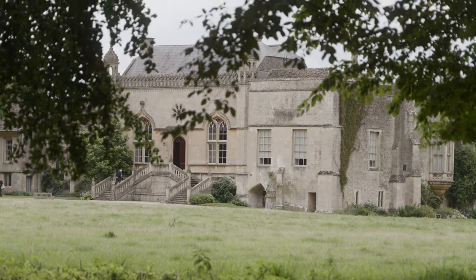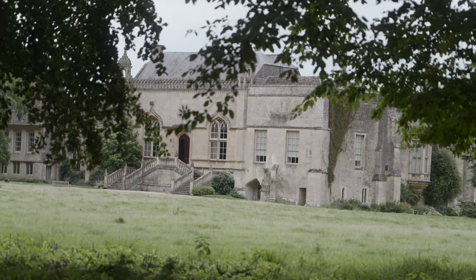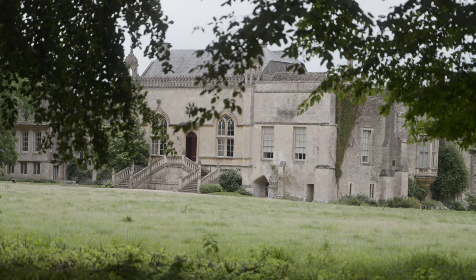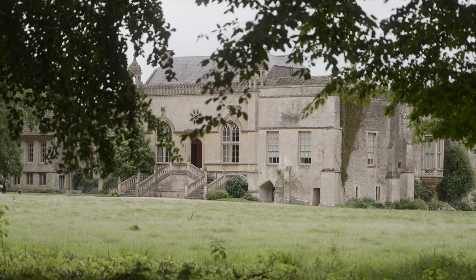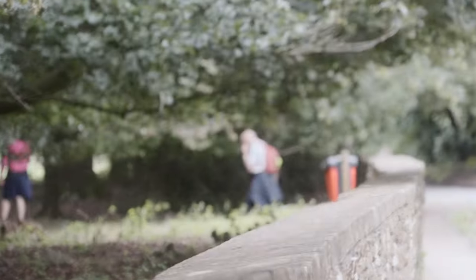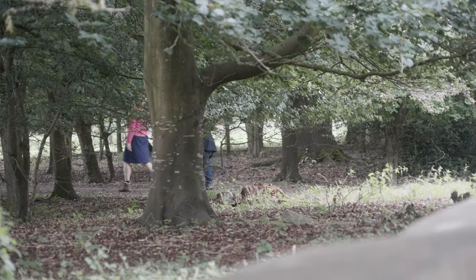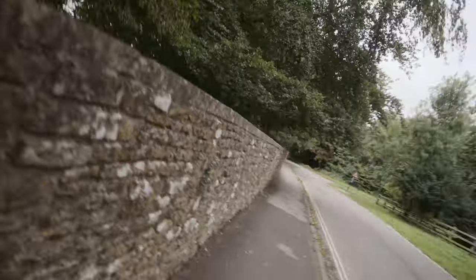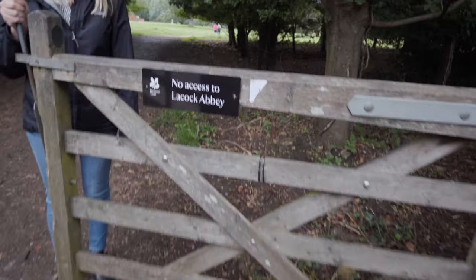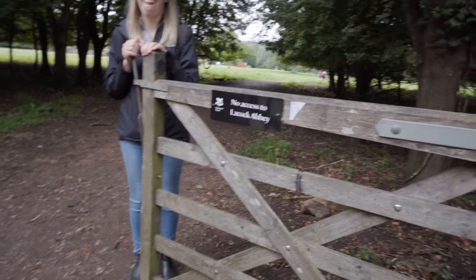Somewhere in there, some scenes of some Harry Potter movies were filmed. Looks really impressive from the distance, but it is also £17 per person for entrance, so yeah, not for us. Guys, just walk through that gate. Yeah, but if we just come here and okay. If that works, that would be fantastic. Right, so sadly, that will not work. No access to Lacock Abbey, Lacock.